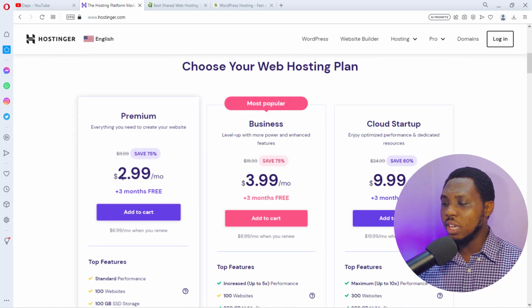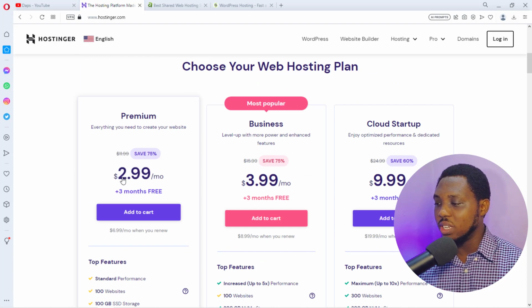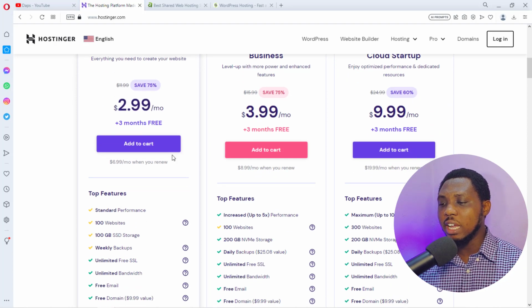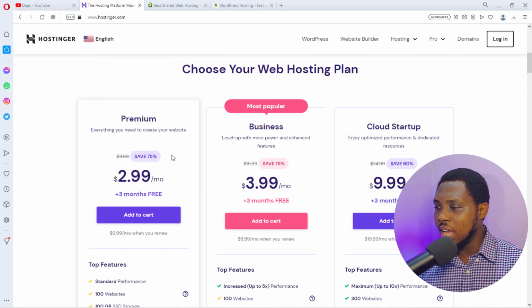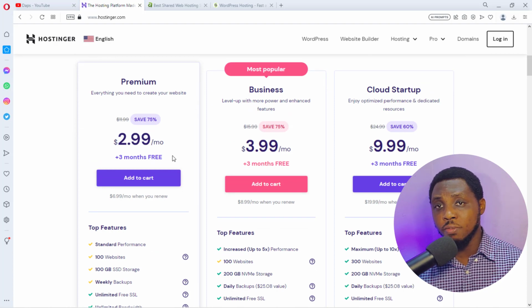If you come down here, you would see that Hostinger gives you access to 3 different hosting plans, which is their premium, their business hosting plan, and also their cloud startup plan. For their premium hosting plan, you can start for as low as $2.99 per month. And I think that's literally good enough for anyone starting. I have not invested in their cloud startup before, and neither their business. I've always been using their premium, and it's always enough for me.